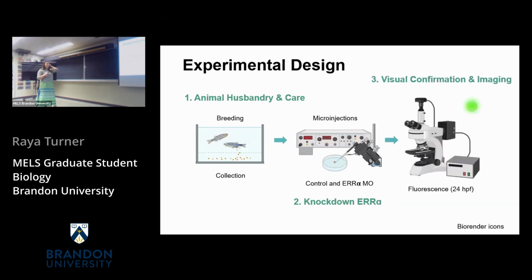After that, I move on to visual confirmation and imaging. So each of these morpholinos is tagged with a fluorescent molecule, which allows me to visualize the uptake of the morpholino after injection. I initially inject them into that yolk that I was talking about earlier that delivers all their nutrients. And by 24 hours, I should be able to see the fluorescent morpholino distributed to the rest of their body if it was successful.